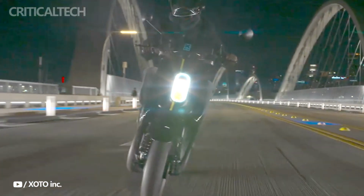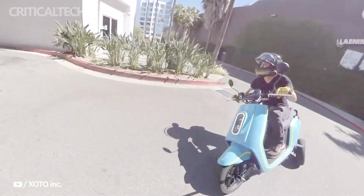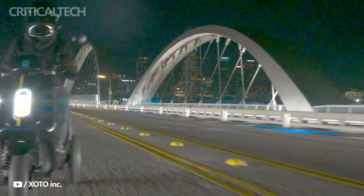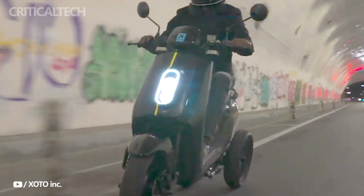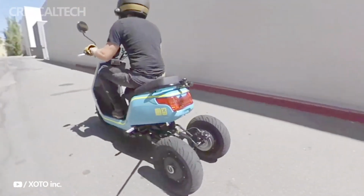In conclusion, the X-OTO Founders Edition presents an enticing opportunity for early adopters to embrace the future of electric motorcycles. While it may have a higher price point than some of its competitors, its exceptional leaning functionality and unmatched riding experience are poised to create substantial demand. As the earliest deliveries approach, the electric motorcycle community eagerly anticipates witnessing the X-OTO in action, heralding a new era of innovation and excitement on the roads.